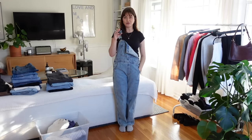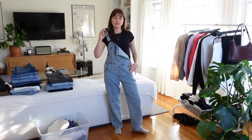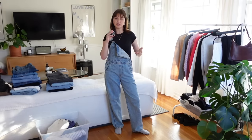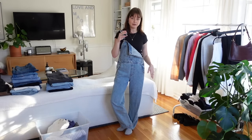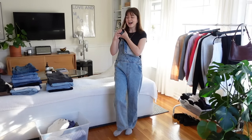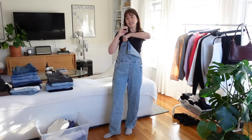I have two pairs of overalls, and these are definitely the pair I would recommend to everyone. They're the vintage straight leg overall from Levi's, and they're just really versatile. I got them in my usual size, but you could size up even more if you wanted like a super slouchy look, if you wanted to roll the legs. I think that is such a cute look. I've always been a fan of overalls, but I do recognize they're kind of niche.